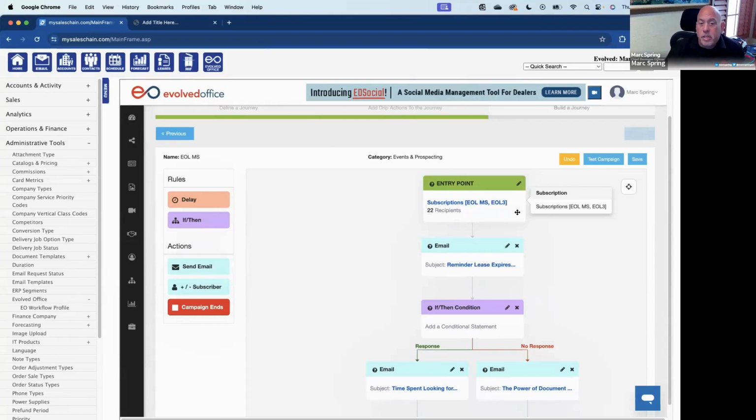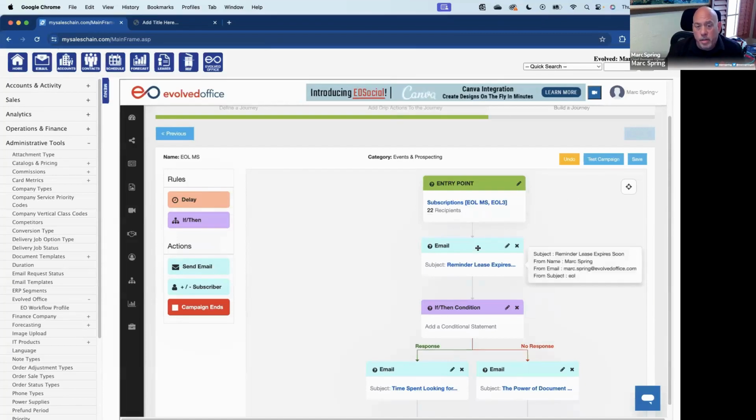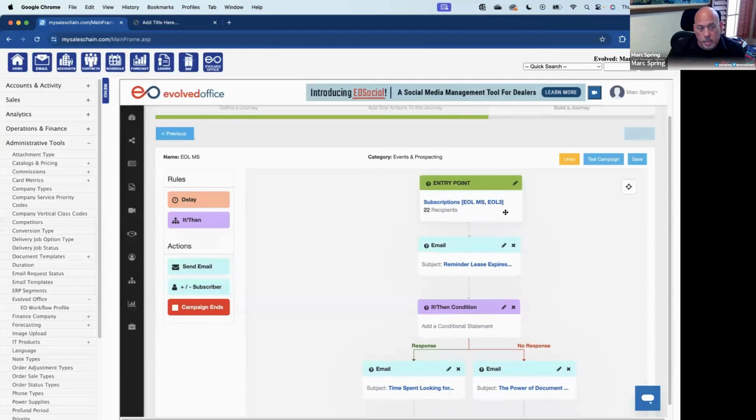But the difference with ours is that it's tied into those campaigns that you create inside of SalesChain. So where you see subscriptions, EO, LMS, and EQ, those are the lists that are actually being included in this drip. So there was a lookup done in SalesChain that Colton took you through in the beginning, right? And that lookup created the starting point of this drip campaign.